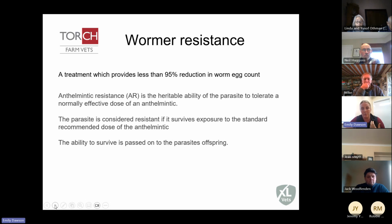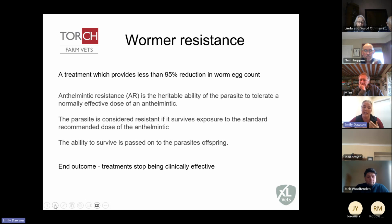So the more resistant worms we create in the gut, the more resistant eggs hit the pasture. And that would gradually change the status of the worms on our grazing. And the end outcome of this is that the treatments that we use in our animals stop being clinically effective. To begin with, we might not notice too much, in that we reduce burden significantly enough that the animal starts thriving again, you know, is putting on weight normally. But as that proportion of resistant worms increases, we're clearing out less and less of those worms from the gut with the treatment that we're using.